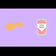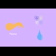In this video, we are going to discover what blood is made of and the roles of the different components. Blood consists of red blood cells, white blood cells, platelets, and plasma. 55% of our blood is this pale, yellow, sticky liquid called plasma. Plasma is mainly made up of water and proteins.